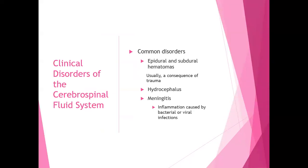Common disorders of the cerebrospinal fluid system: subdural and epidural hematomas, which are usually caused by trauma. So if you get hit in the head, like you ski into a tree, or you are in a car accident, or somebody punches you in the head, you can imagine any ways that you might have had trauma. It can cause these hematomas, which is a buildup of blood. And we'll talk about subdural versus epidural. And the dura refers to the dura mater. Hydrocephalus, like it sounds, is water on the brain, so excess fluid. Meningitis is inflammation, and it's usually caused by bacterial or viral infection. So there are some bacteria that cause meningitis and some viruses.